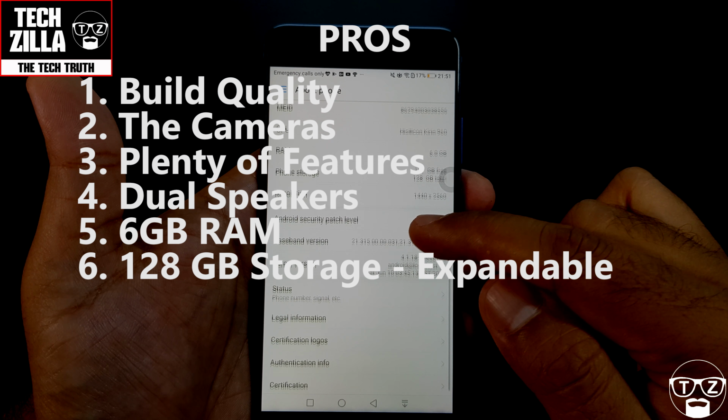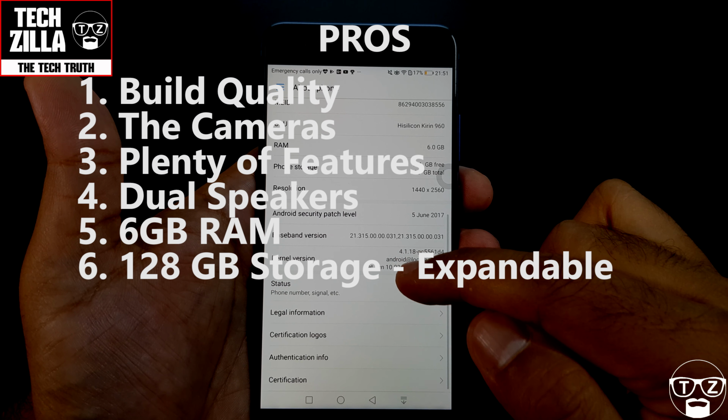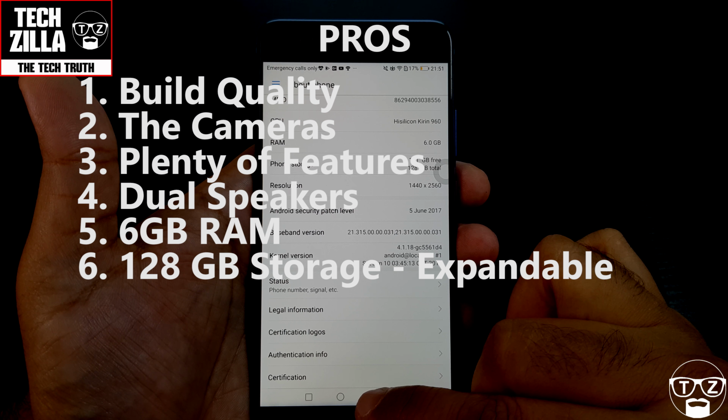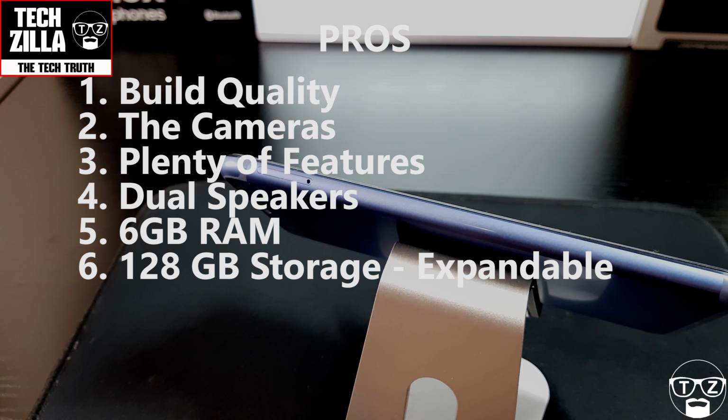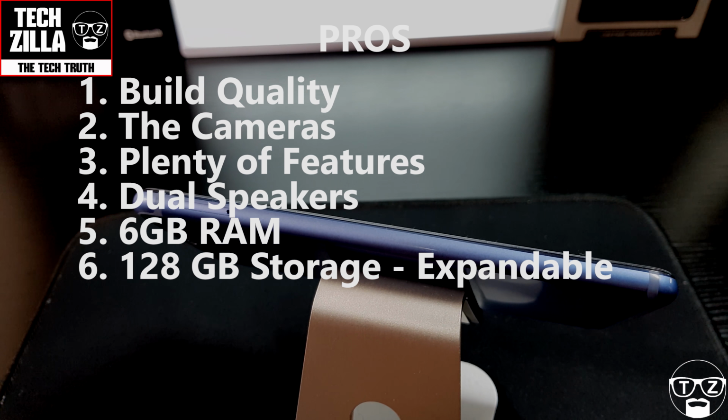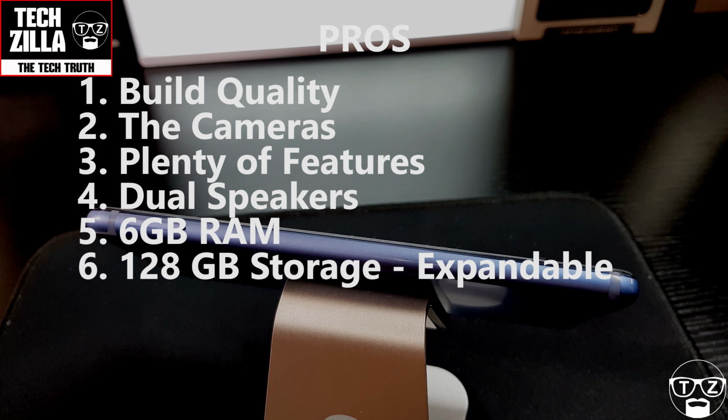And 6. 128GB of built-in storage is an added bonus when you consider what Samsung, Apple, and LG charge for larger storage options, let alone if these options are available in your region.